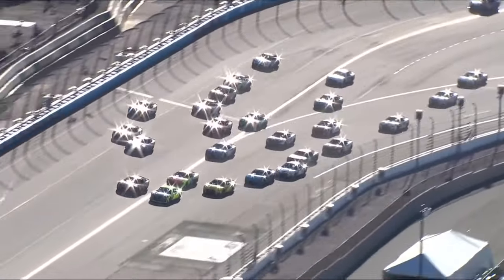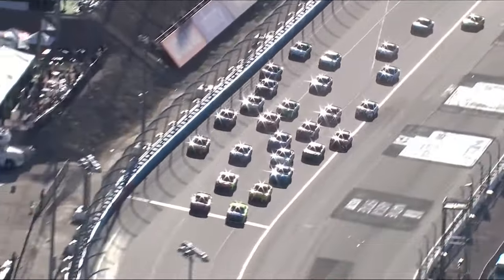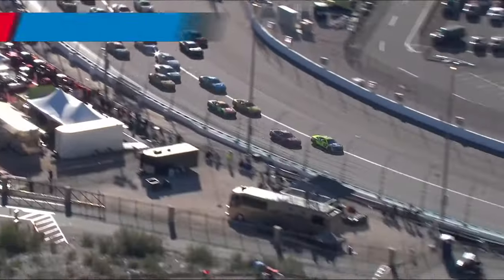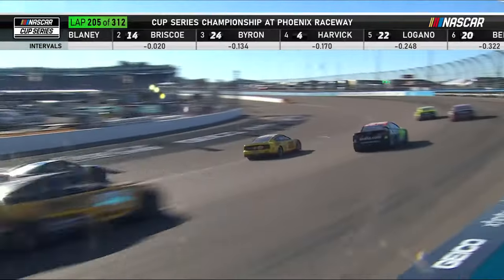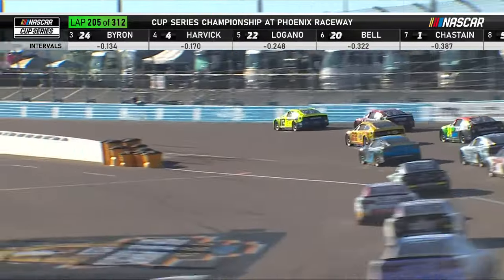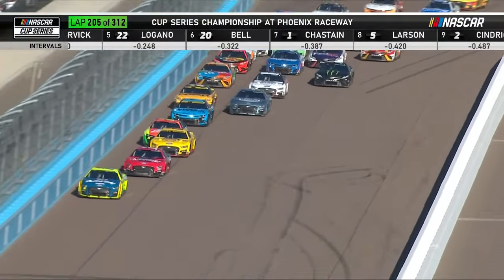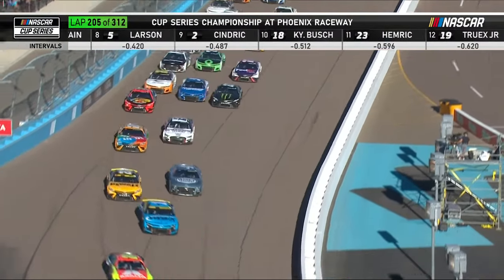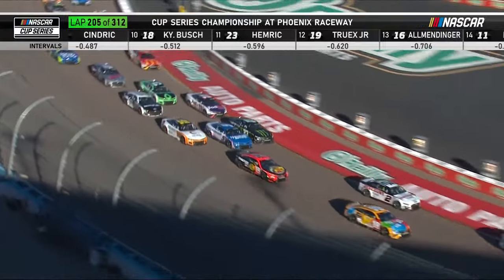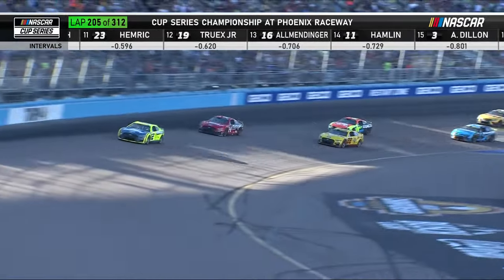Now the whole field's driving across that apron. Game on now. So Elliott a lap down, running in the 30th position. Logano is fifth, Bell sixth, Chastain seventh. And yeah, look at Logano. He's worked himself all the way up to third. Chastain just in front of Bell, and they're three wide back here.